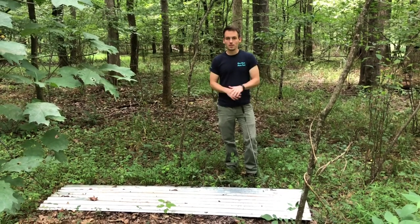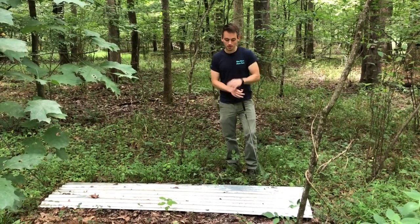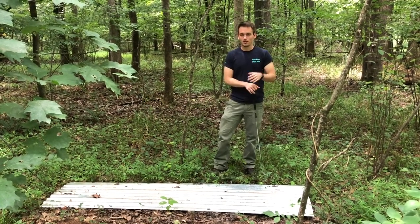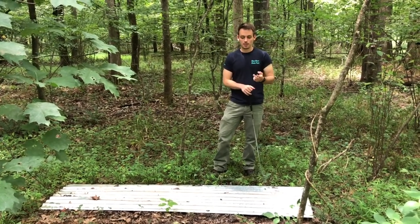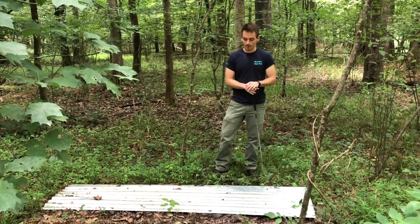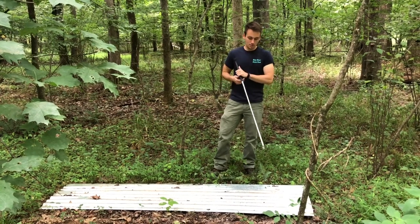So if it was wood, you could leave it out in the sun and other reptiles could still live under it. It keeps moisture a lot longer underneath it, so it doesn't dry out as fast. So you can find snakes, lizards, and often amphibians. So you can find salamanders and frogs and things like that. We're gonna take a peek and see what we can find.